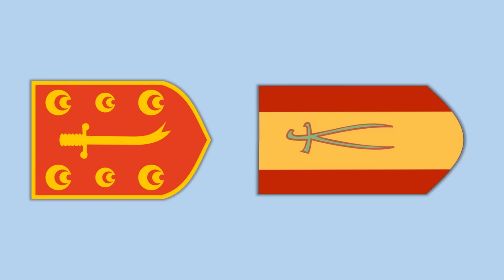Many early Ottoman flags showed a zulfikar, which is a kind of scimitar or sword, and as we can see on these examples from the very early 17th century and one from the 16th century, we also see that the colour red is very important, as well as the crescent moon being displayed.